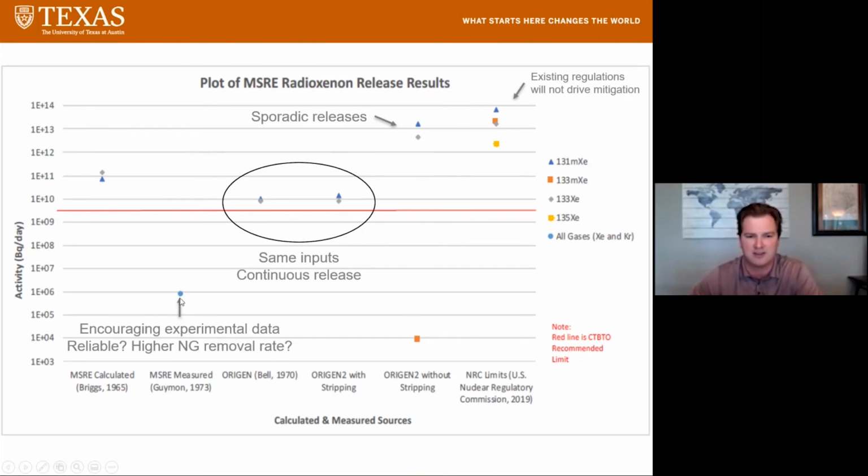we're not sure how reliable that data point is, and so that will lead to one of our other conclusions later on. But one question we have is, might the noble gas removal rate have been higher than the 38% that was used in the Bell calculations for the MSRE? If your noble gas removal rate is higher than that 38%, you keep the levels in the reactor lower, and so then you could have potentially a lower release value. There is some point at which this should level off, but we haven't done the calculations to find out what those values are yet.